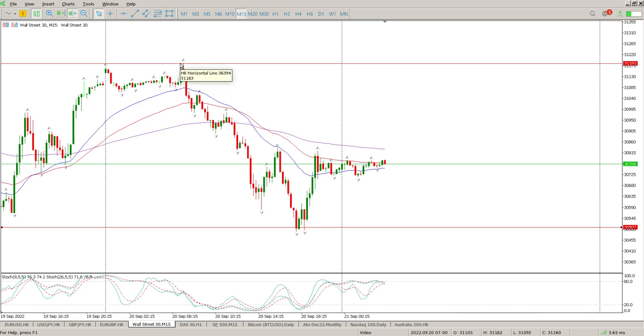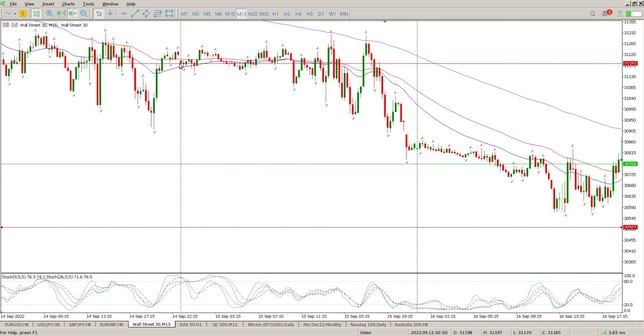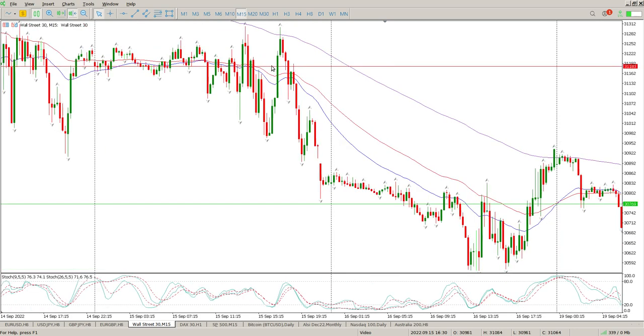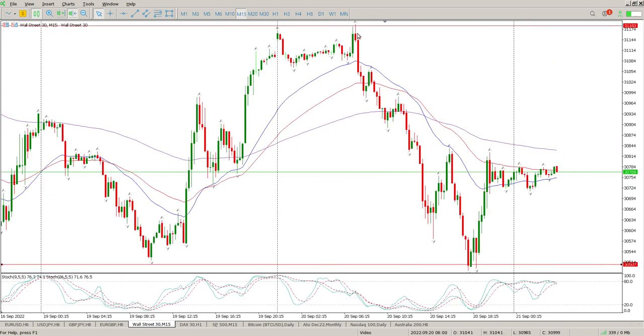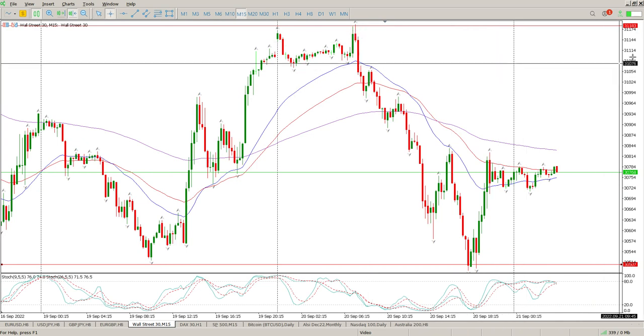There's our level, and it was a weekly level. It was a very strong higher time frame level. You can see we've flirted with it quite a bit in the past, but that was our level. We've got an exhaustion bar up to it, then we've got this pin bar. Pretty straightforward.